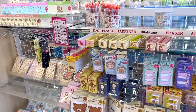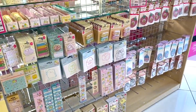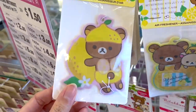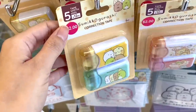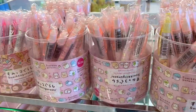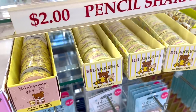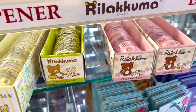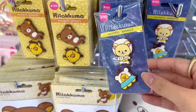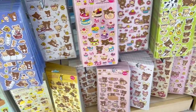So I straight up fangirled in this section because they had so many Rilakkuma items, and I actually never saw these in the Daisos in Japan. Like, look at these cute little air fresheners! Also, if you are a stationery junkie, you need to get your butt to Daiso. They have such a wide selection, everything is cute, and it's all $1.50. I wish they had this store back when I was still in school because I would have been doing all of my back-to-school shopping here. My heart also stopped a little bit when I saw how many Rilakkuma stickers they had. Honestly, I picked up a few.